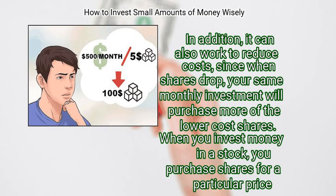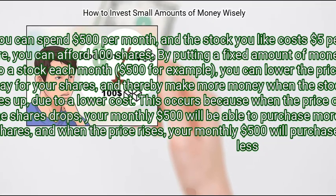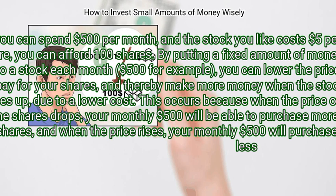When you invest money in a stock, you purchase shares for a particular price. If you can spend $500 per month, and the stock you like costs $5 per share, you can afford 100 shares. By putting a fixed amount of money into a stock each month, $500 for example, you can lower the price you pay for your shares, and thereby make more money when the stock goes up, due to a lower cost. This occurs because when the price of the shares drops, your monthly $500 will be able to purchase more shares. And when the price rises, your monthly $500 will purchase less.